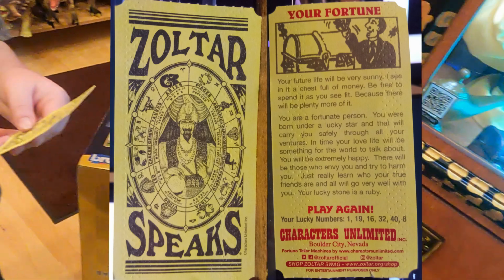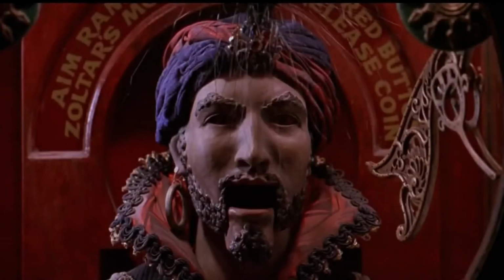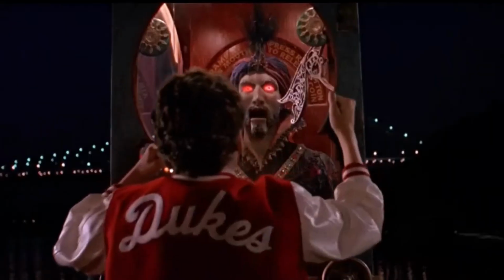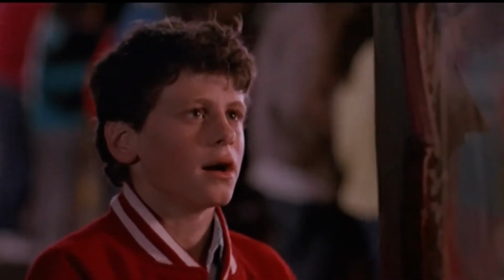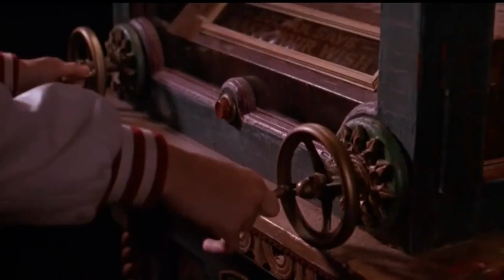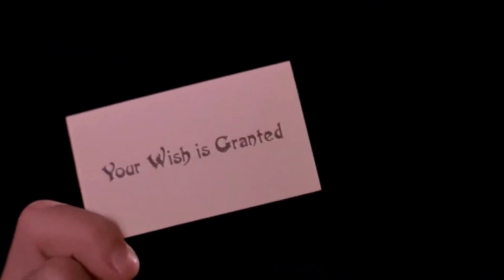Afterwards, it spits out this little fortune card. You made your wish? And if you compare that to the one from Big, you'll see it's a little different. Look! Look! Wish is granted.